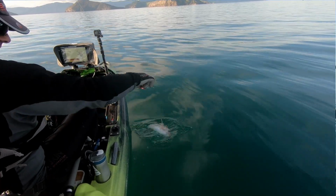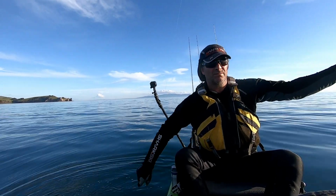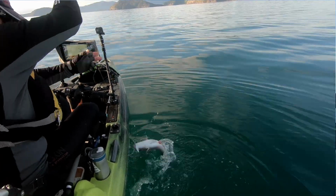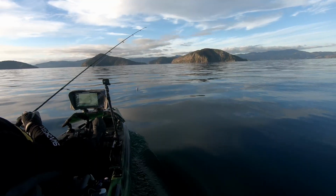But we're going to let this guy go because he's big enough, but I'll take one more fish if I can. Oh no, he's pretty good actually. I might keep this guy. Let's have a look at him first.